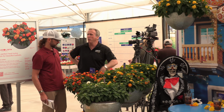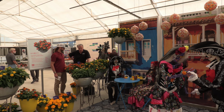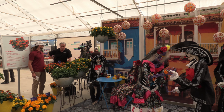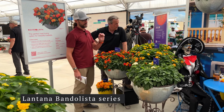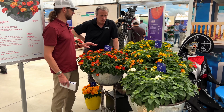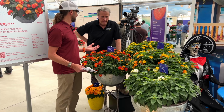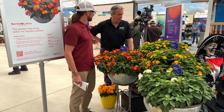Hey everybody, we're looking at a meaty new variety here at Syngenta. It's a new Lantana series called Bandolista. Yep, a 4-color series: red chili, pineapple, mango, and coconut. And how do they position them in the series? I think they're bigger than Bandolero, but not as big as their landscape types. It's one of their biggest varieties out there.